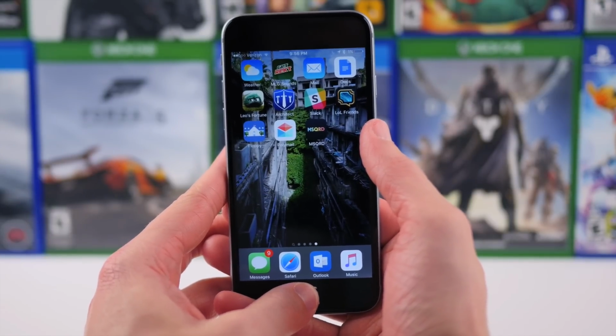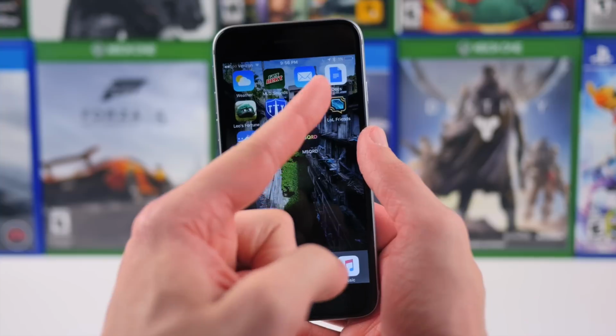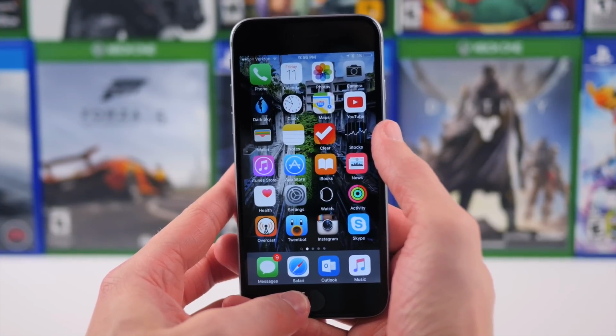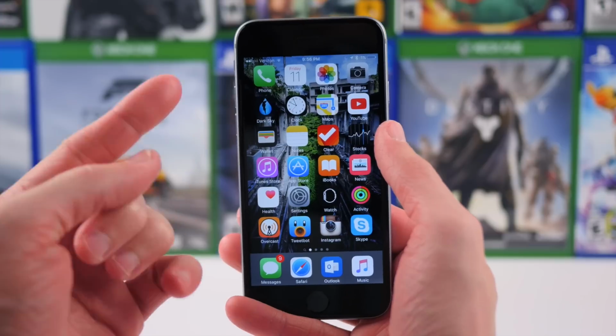Those are the apps that I use on my iPhone 6s here. We are at 1% battery, coming in clutch with the iPhone 6s. Speaking of which, I hope the next iPhone has better battery life, but that is a topic for another day.